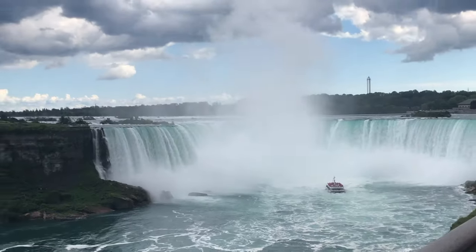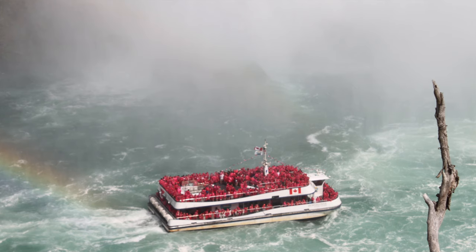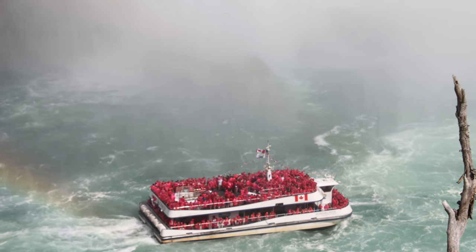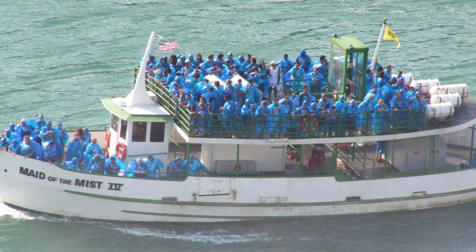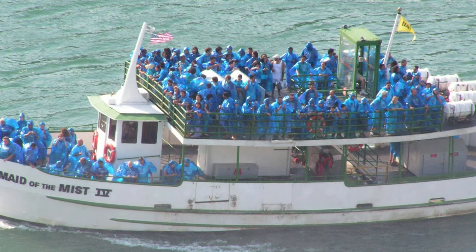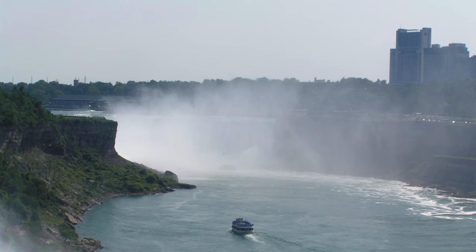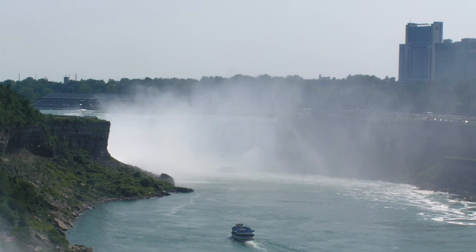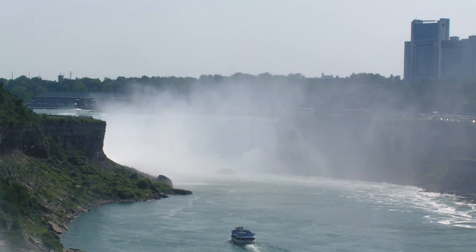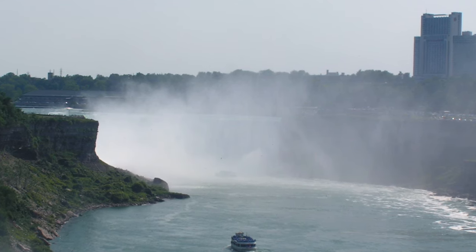I would highly recommend the Falls boat tour. It's a 20-minute tour. So on the Canadian side, it's called the Hornblower and will have the red raincoat. And on the US side, it's the Maid of the Mist and everybody will be wearing blue raincoat. So this is the only way we can go near to the falls to feel the thundering roar, awesome power, and the amazing mist. It's an out of the world experience. So guys, don't miss this.